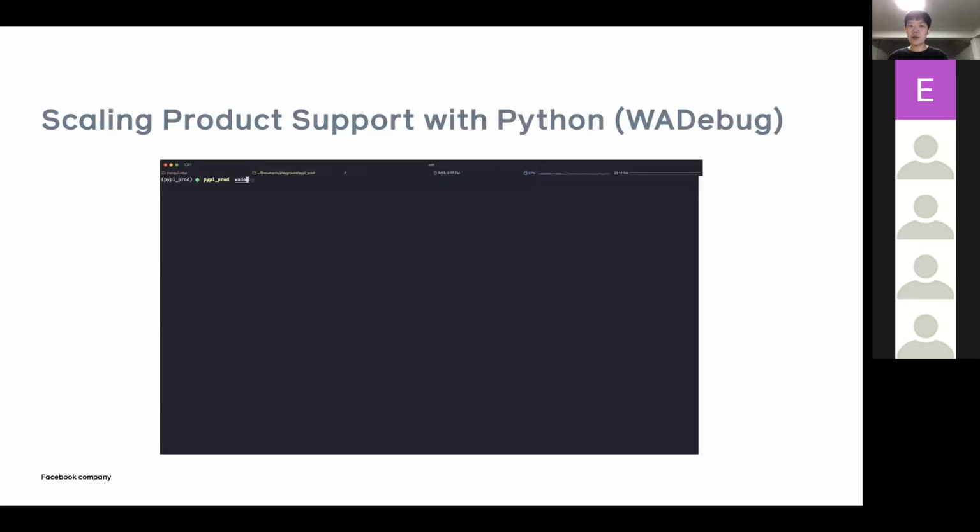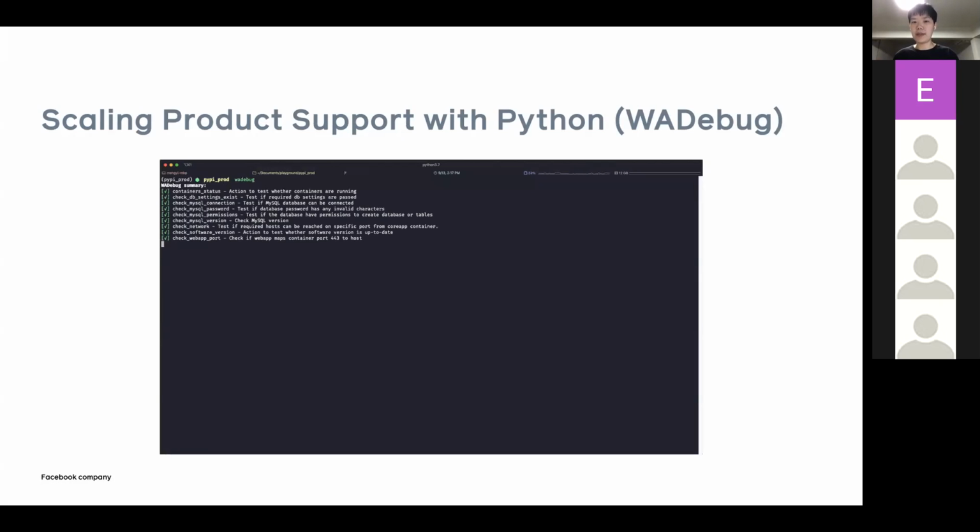Inspired by these two products, the team built a self-serve troubleshooting tool for the WhatsApp Business API client as well. It's what we call WhatsApp Debug.